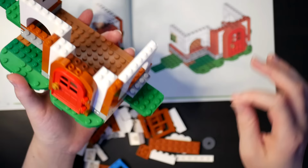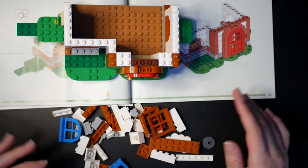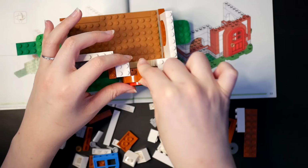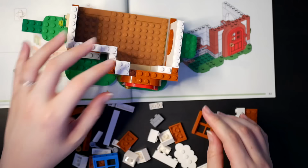There's really a very, very niche audience for this set, and I don't mean to brag, but it's me. And maybe it's you too. If you also happen to be right in that niche zone of loves Animal Crossing and loves Lego, I don't think it's that niche to be honest, but please tell me. And maybe go run out to Target and get this. I don't know if you can get it anywhere else. I have only seen it at Target.